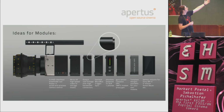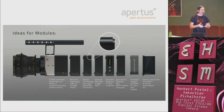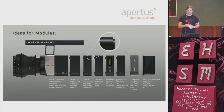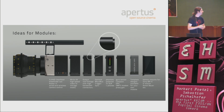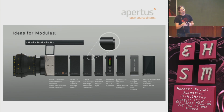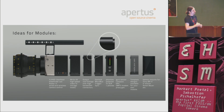We also created a template design module, which is kind of a blank Arduino shield, if you call it that way, where you can just add your own hardware and software for doing the things you want to have in the camera and have it natively integrate into the camera hardware itself. It's not a peripheral, but actually a part of the camera itself. It has the interface to all the internal camera data that you have from any other point in the camera production pipeline.